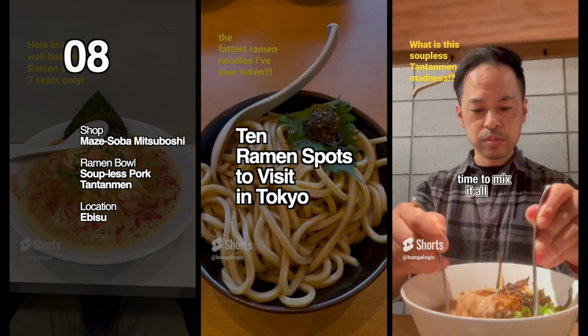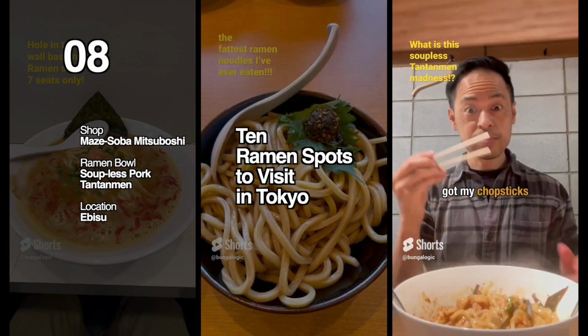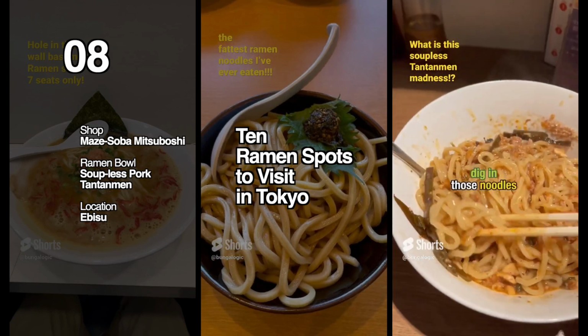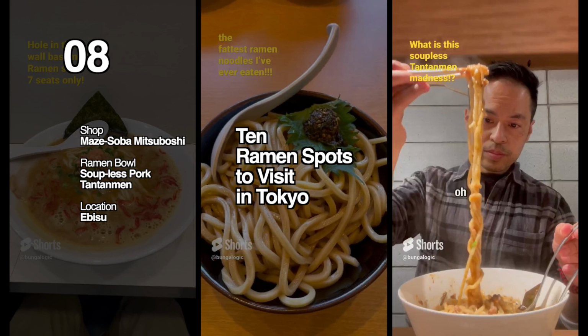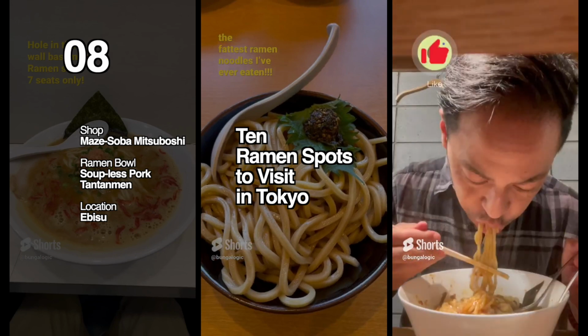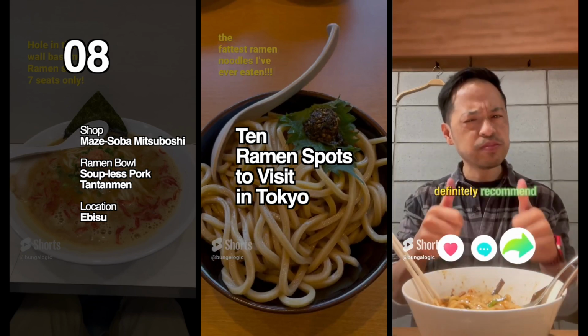Time to mix it all up, just like so. Mix it good, got my chopsticks, dig in. Those noodles, nice and thick. And stretchy. Oh, let's taste. That's actually pretty good. Definitely recommend.